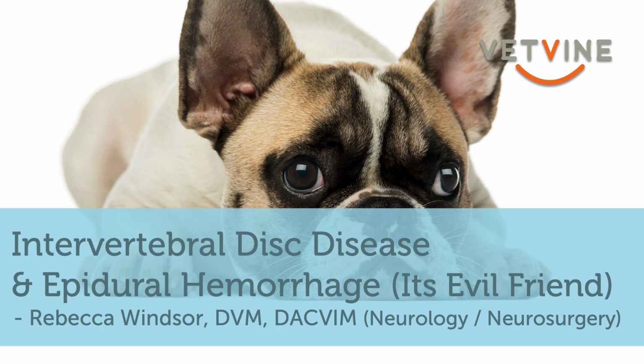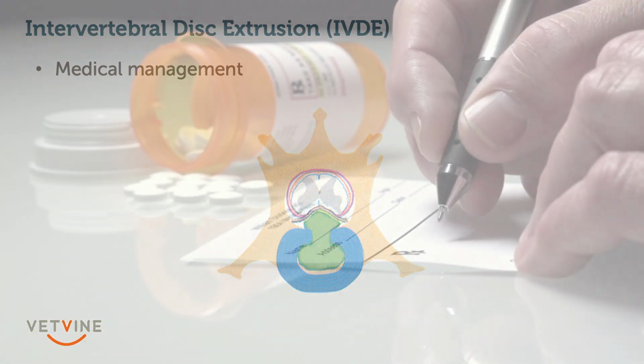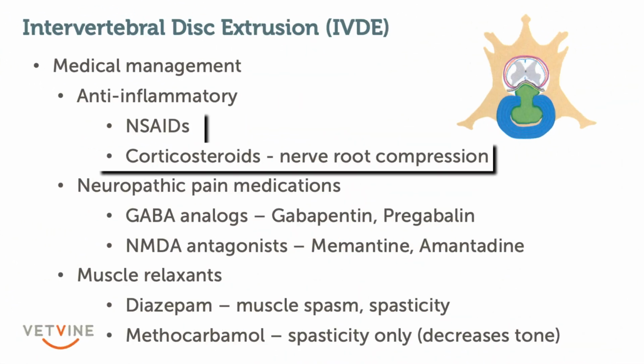With respect to IVDE and the use of NSAIDs, do you have an NSAID of choice or one that you would recommend over another? I don't necessarily have an NSAID of choice per se. I'd say if we're in a situation where we're going to need to change them over, like in some cases, we'll need to change them over from an NSAID to a steroid, like if they've got a lot of nerve root inflammation and things like that.